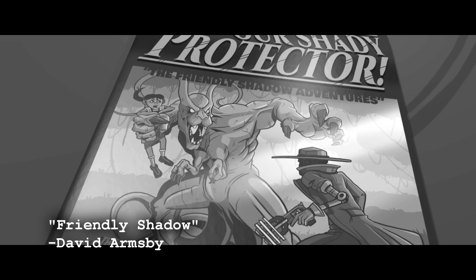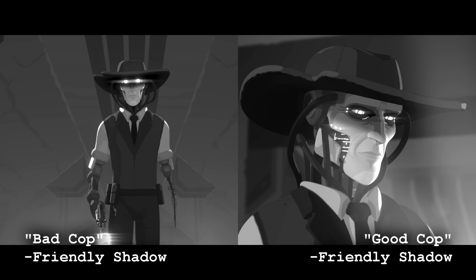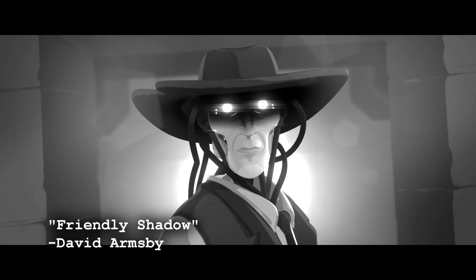In his comic and film depictions, he has two sides. A good cop side and a bad cop side. This is something I show in the short film, but it's an aspect I would have loved to have explored further. The Friendly Shadow is half human and half machine, and those two sides turn on and off like a light switch given the situation. And he tries very desperately to suppress the more brutal, cold and efficient machine side of himself.